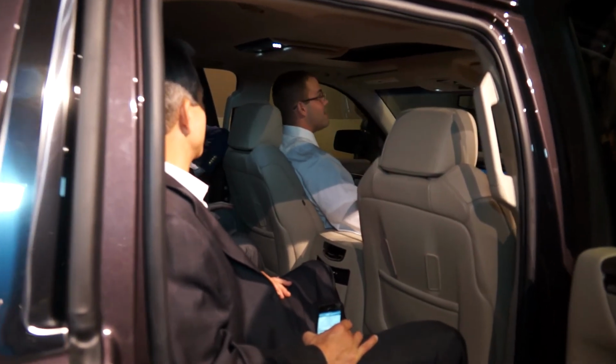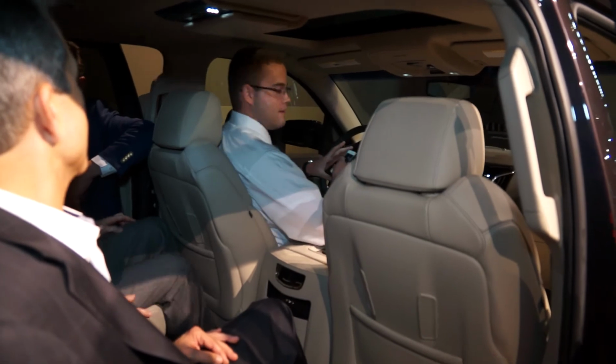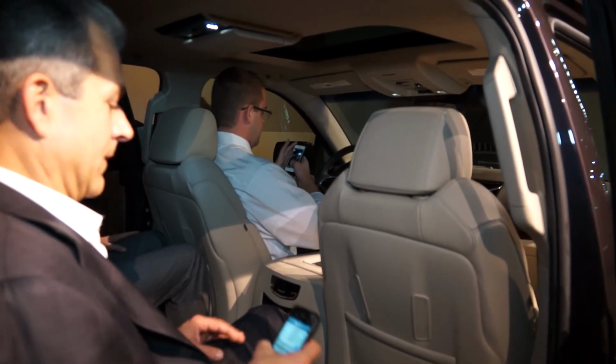I think the original Escalade was not taken seriously by that audience. I think this one will be, and I think that's a big achievement again for Cadillac, just as they've done with the CTS, which is being taken seriously by BMW and Mercedes owners and intenders, and with the ATS last year, which was a true rival to the 3 Series. They've done it once again with this truck. I think it's going to be a success for them.